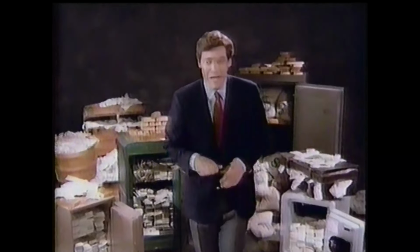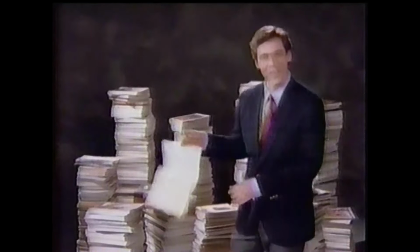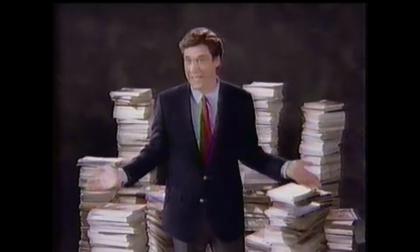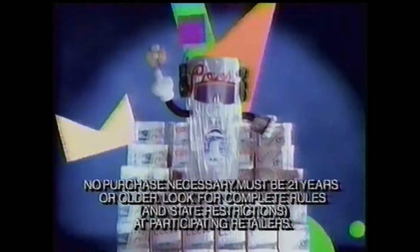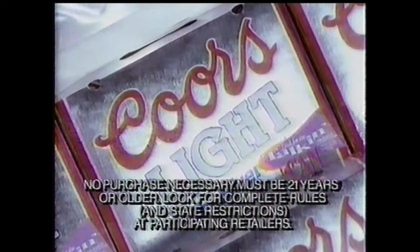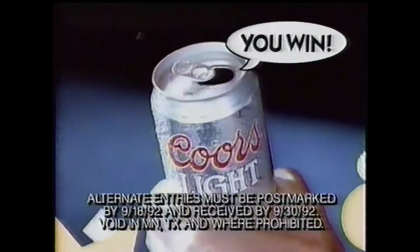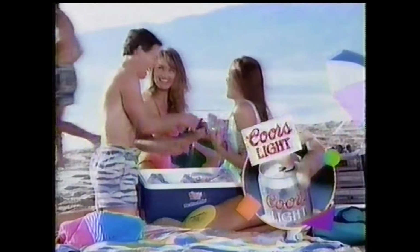You may already be a winner. Here's all you do. Just look for my picture on this envelope. Fill out this form, read these magazines, arrange the stamps in this simple pattern, then send it to... Tired of complicated contests? Then play the Coors Light Talking Can Sweepstakes, because hidden inside 12-packs are cans that actually talk. You win! And tell you you've won a great music prize. Hey, I'd have opened it anyway. Coors Light Talking Can Sweepstakes. Just open, listen, and win. You win!